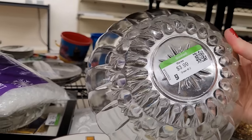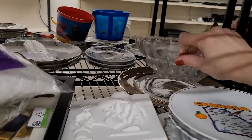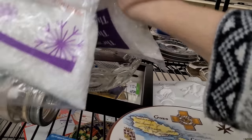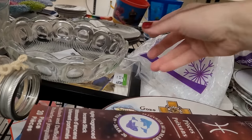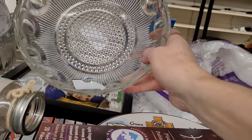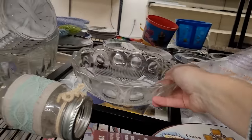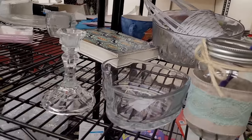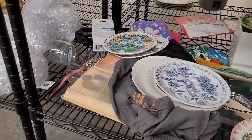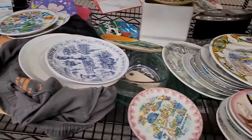Lots and lots of glass bowls today. This is a modern piece, not heavy enough to be vintage. The feel isn't right. I do quite like that one, but again, clear glass doesn't sell for me. I have so much of it in inventory. I'm going to leave that.